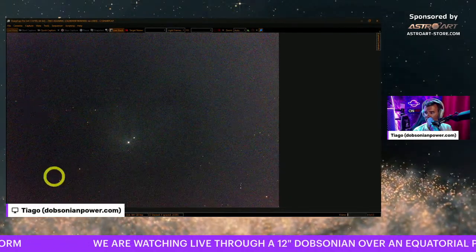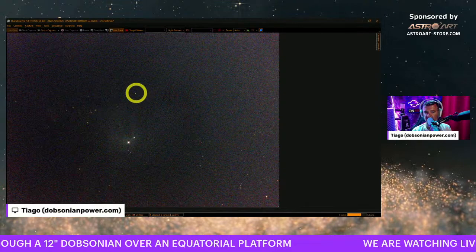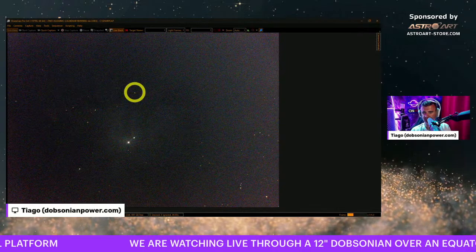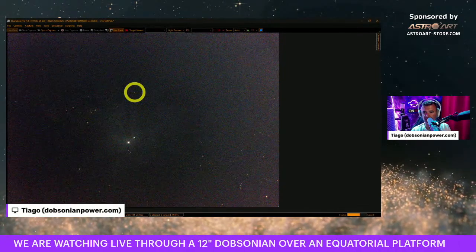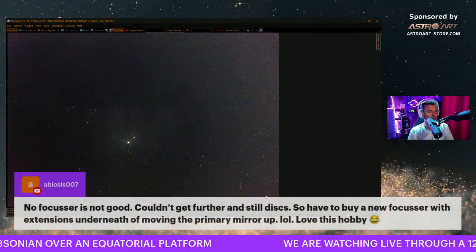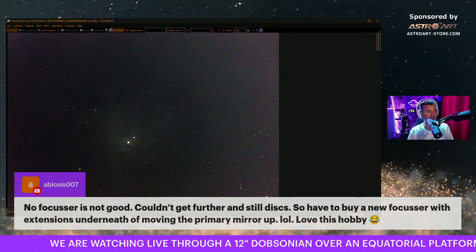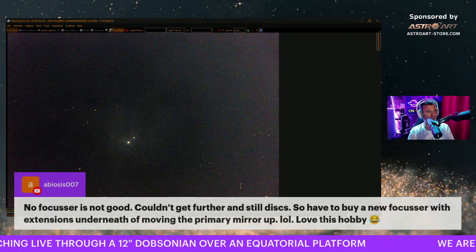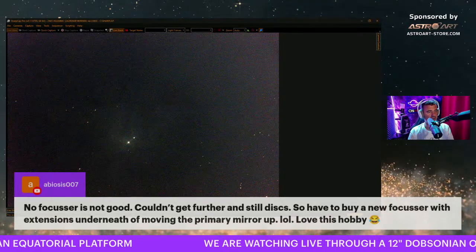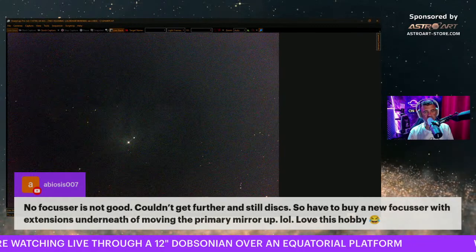They all seem to get some gradient around. No, the focuser is not good. What? You have to buy a new focuser, with extensions underneath, or moving the primary mirror up. It's cheaper to move the primary mirror up.